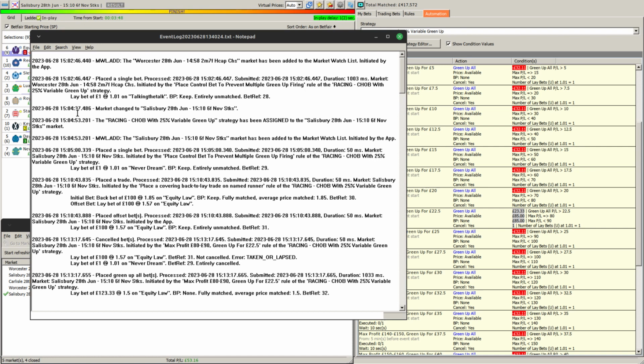Okay, so we're on the 3:10 Novice Stakes at Salisbury, right? So that's where we changed to the market. That's where the strategy was assigned to the market. That's where it was added to the market watch list. Then a single bet was placed, consisting of the control bet at odds of 1.01. That's used by the green up process.